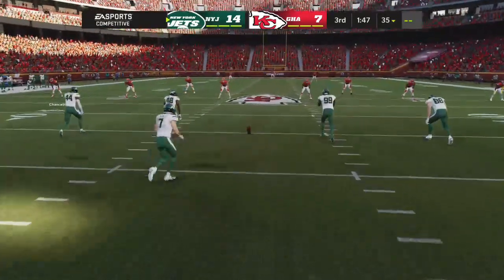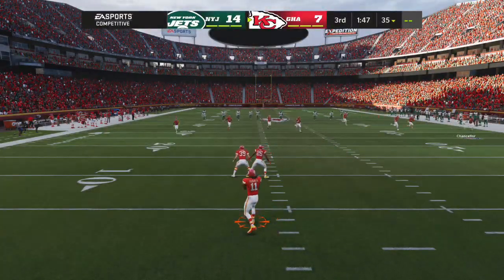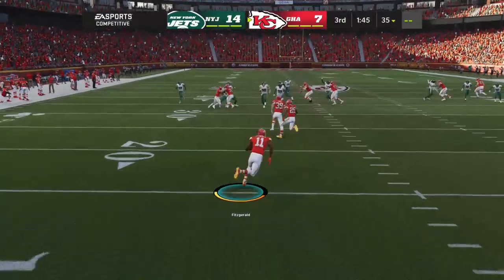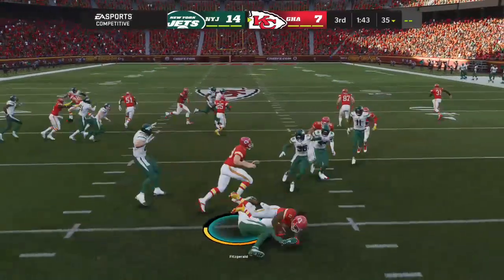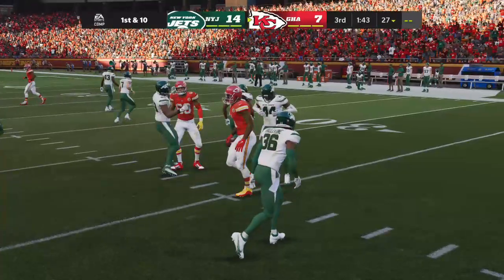Out is the kickoff unit as they run up and send this one away. This will be fielded inside the 5. And out a little across the 25 to the 27.